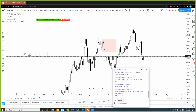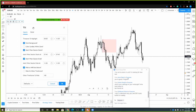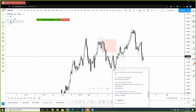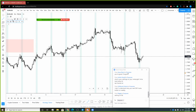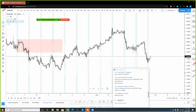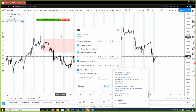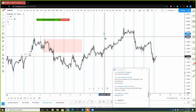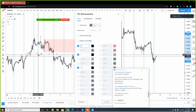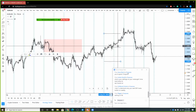Yeah, do you guys need anything else? I know some people might want this. These are the TSI settings. The setting on fib is just 50%, bro. All a fib is, is reference.